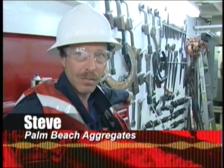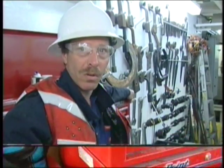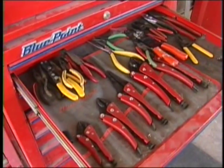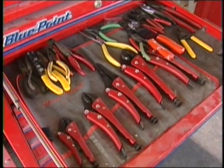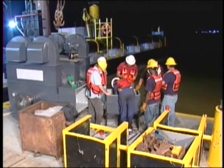We're going to be having a meeting to discuss exactly how we're going to do it. That's the number one, safety. Once we get it down in the hole, then we'll be getting the tools, putting the bolts in to mount it down to make sure it's secure. Then we'll take it off the crane and we'll start wiring it up.